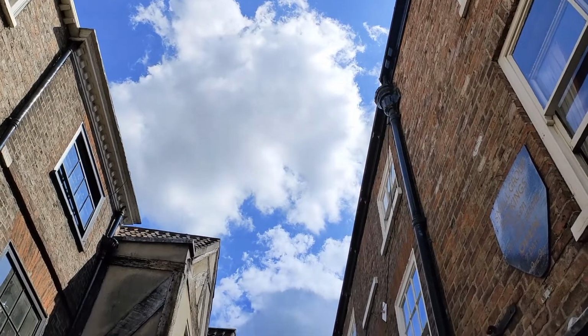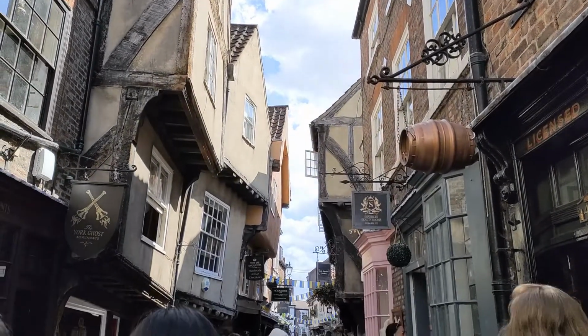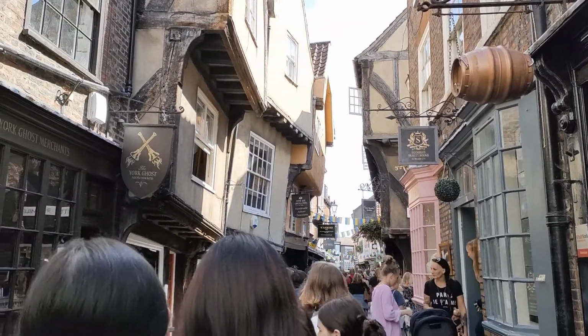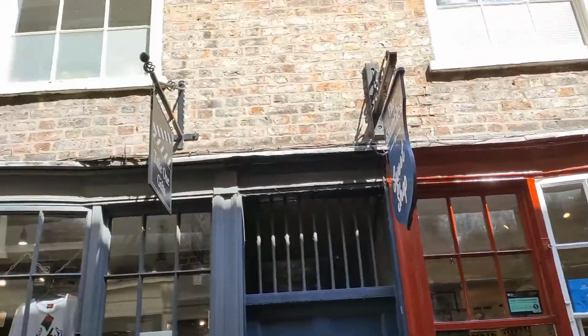This is the Shambles, which is a very old part of York. It is known for its character because the houses are so close together, which is what originally Victorian streets and Georgian streets would have been like.